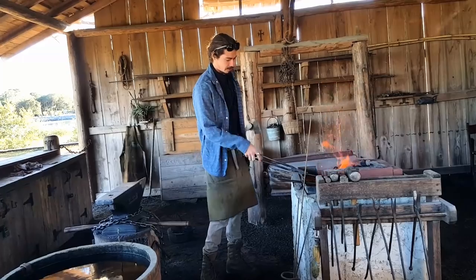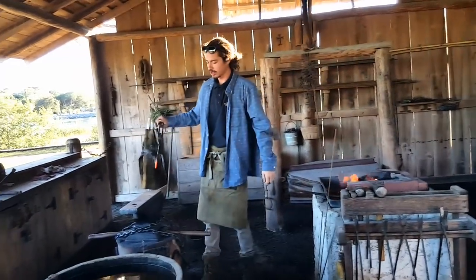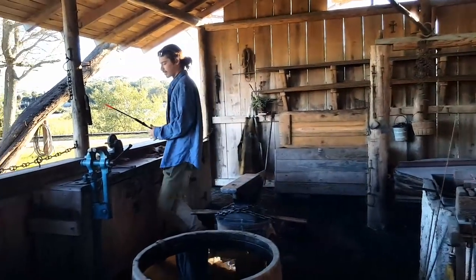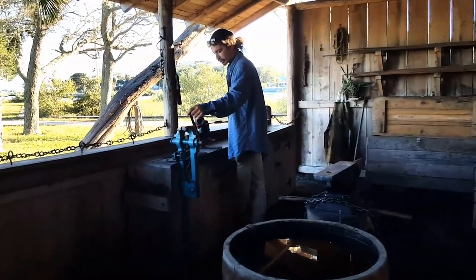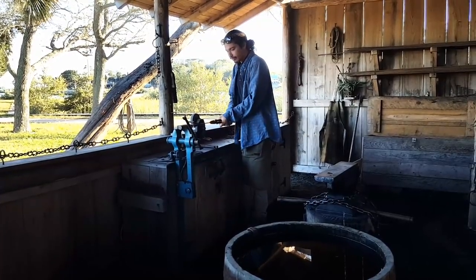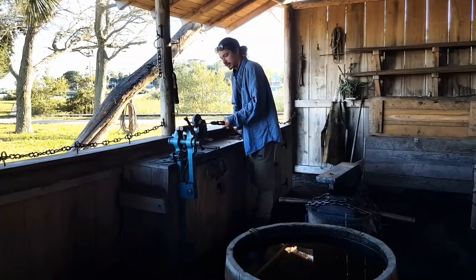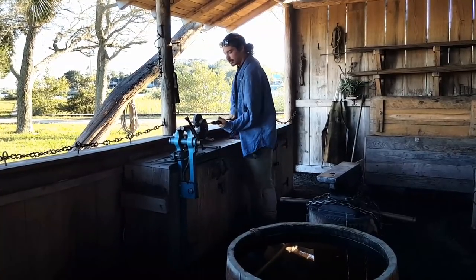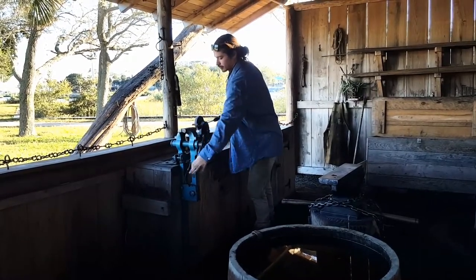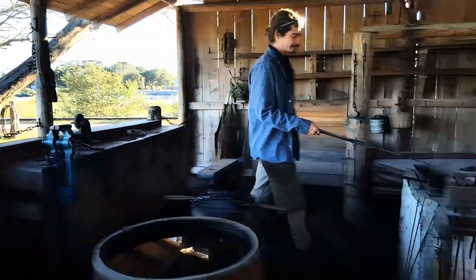Go ahead and pull this out now. What I'm looking for here is the color orange. It's going to be the right color. Let me know that steel is nice and hot, ready to be worked. So we'll just take that, lock it into our vise here, and we'll give it a good twist. Oh yeah, so we take a pencil. There we go. A nice twist on that.